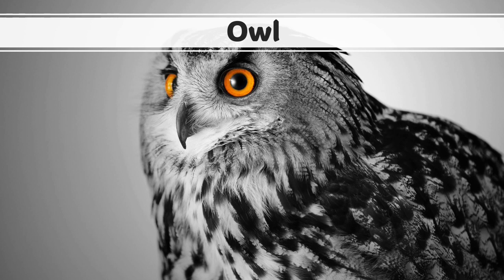Now that's a barn owl. Barn owl. This is an eastern screech owl. Eastern screech owl. This is a western screech owl, boys and girls. A western screech owl. That's a barred owl, boys and girls.